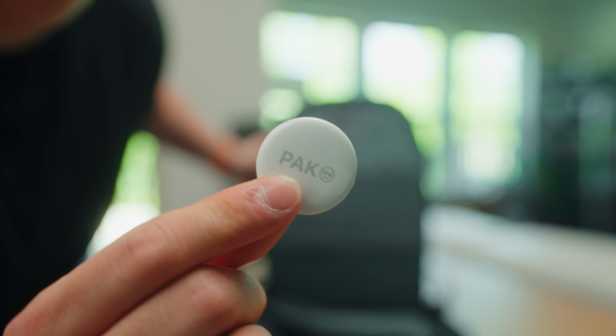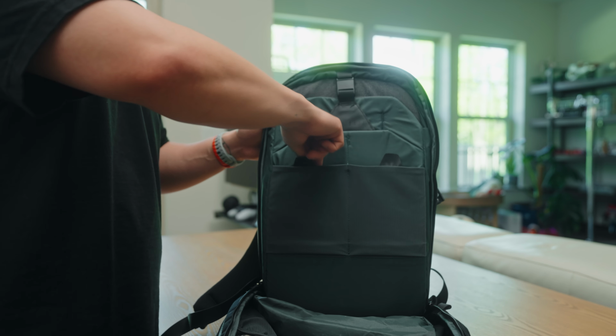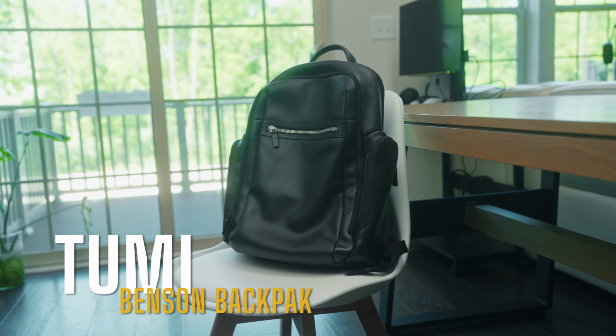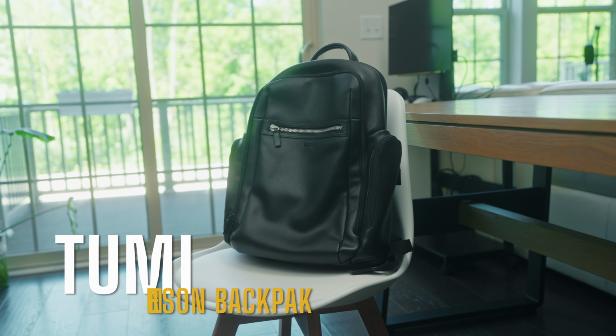Also, I highly recommend putting an AirTag in your backpack just in case you lose it or someone steals it. And the second backpack that I have here is this Tumi Benson backpack. I don't think they sell this on their website anymore, but they do have similar options that I can leave the links for you guys.